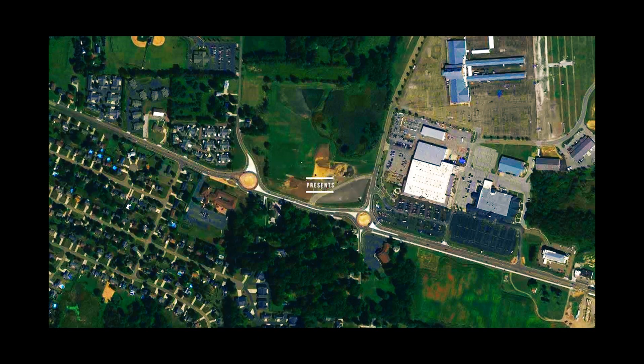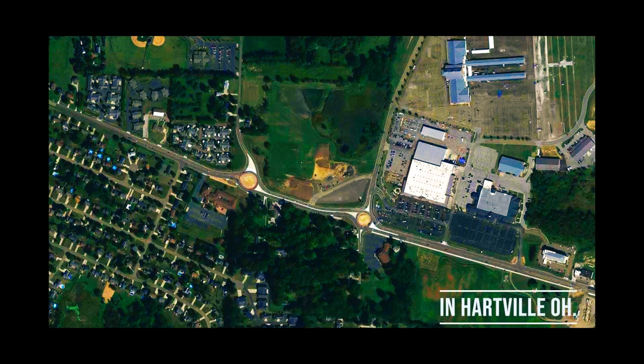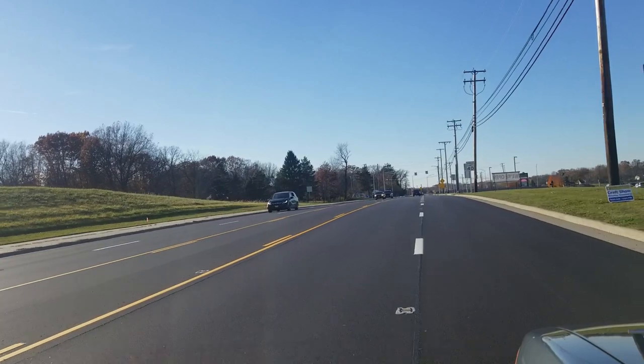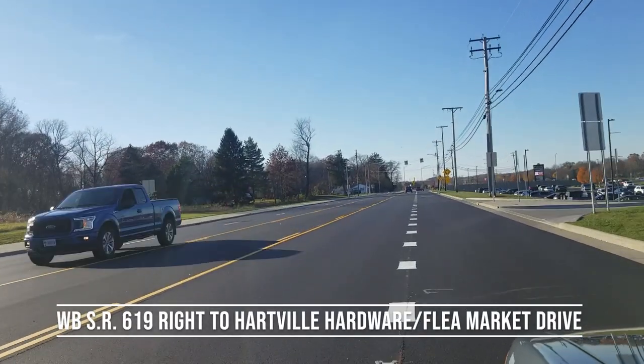Join us as we make our way through the double roundabouts on State Route 619 or Edison Street in beautiful Hartville, Ohio. Sit back and relax as we transition through each approach of the two roundabouts. Be sure to pay mindful attention to the advanced notifications of the street signs and pavement markings as you let go of the wheel and let us do the driving.